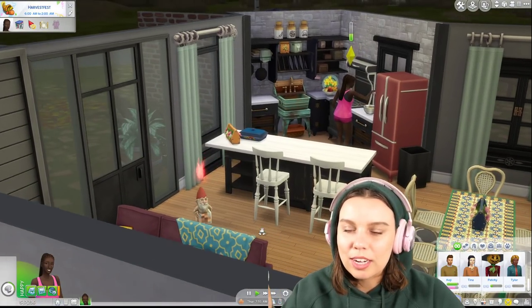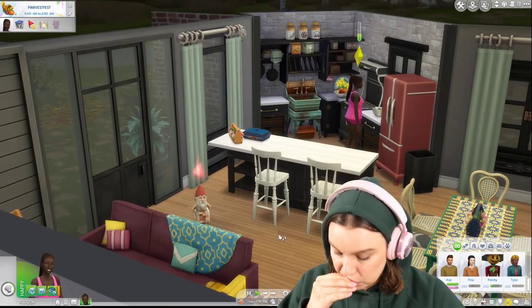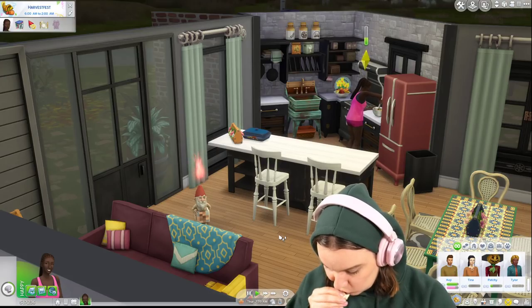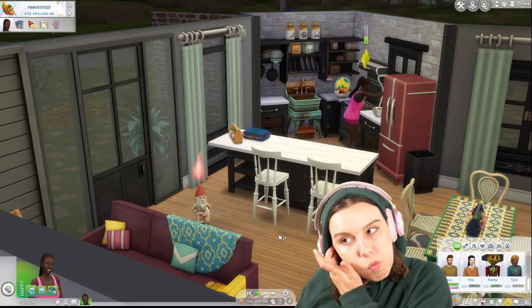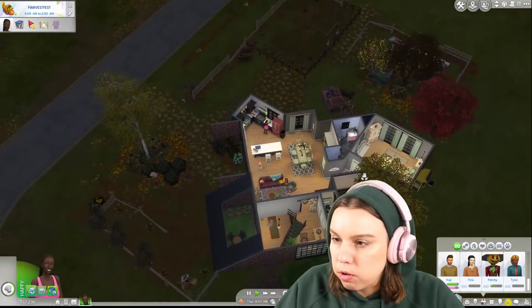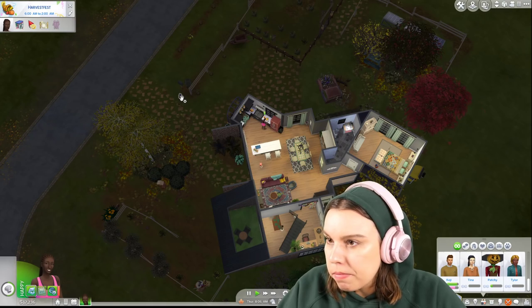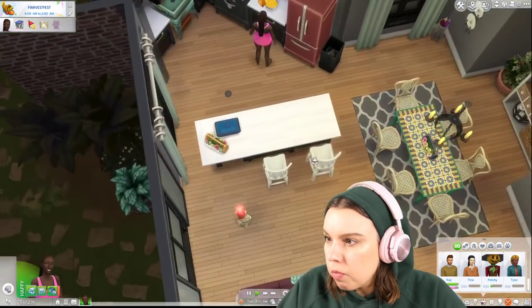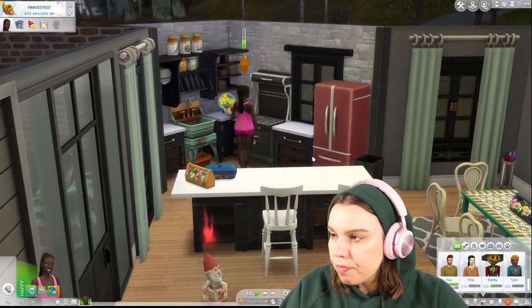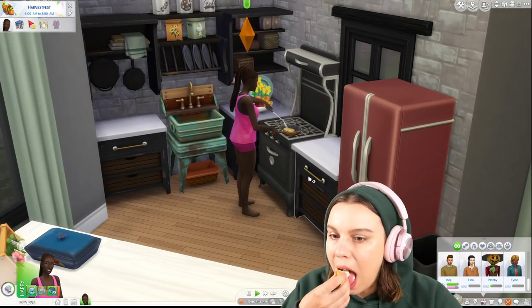Like, let's really put it where it hurts. Stick it where it hurts. Where are these other gnomes? Well, there's one over here. So we don't have any Harvest Fest decorations.